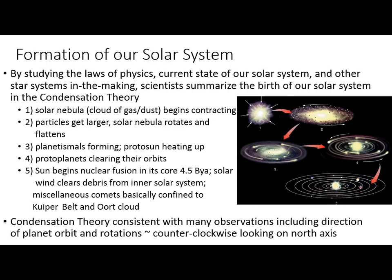One of the things when you develop a theory, in science or in life, is that you need to make your theory match your observations. So this condensation theory is consistent with the fact that all the planets go counterclockwise around the sun. All but one in particular, maybe even a second one, spin counterclockwise. And that's actually conservation of the original energy from the rotation in step number 2.